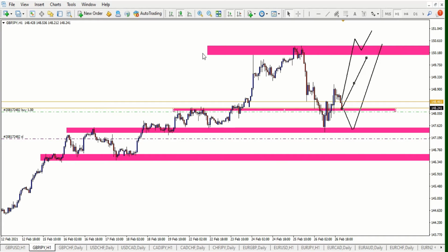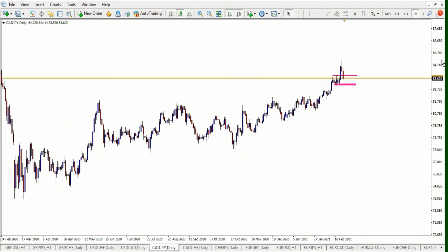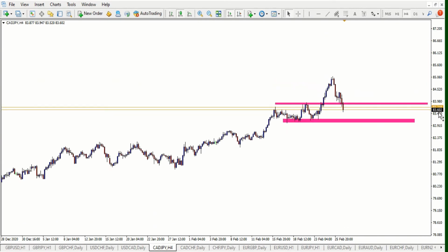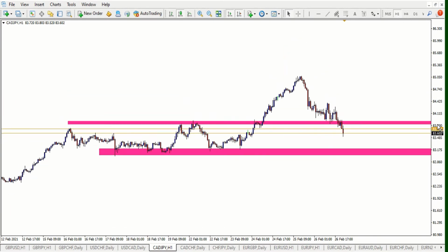So the next pair we're going to be analyzing is the CAD and the Japanese Yen. Similarly, this pair is also still in an uptrend, a massive uptrend. We had this pullback that happened last week. So what I'm looking for in this pair is for it to continue the downward movement, come hit that support, and start making its way back up. So I'm expecting a similar movement to this. It comes back down, hits there, probably hovers around a bit and continues its way back up.